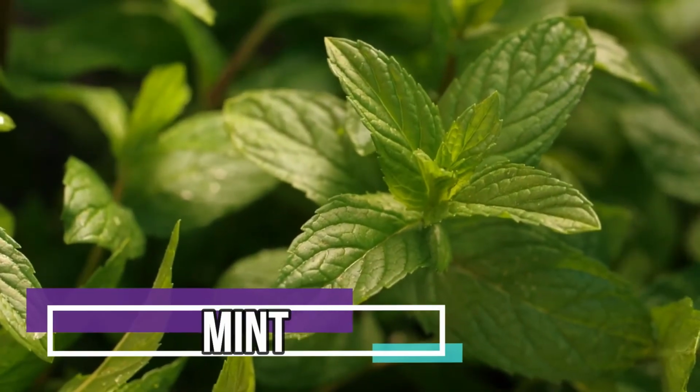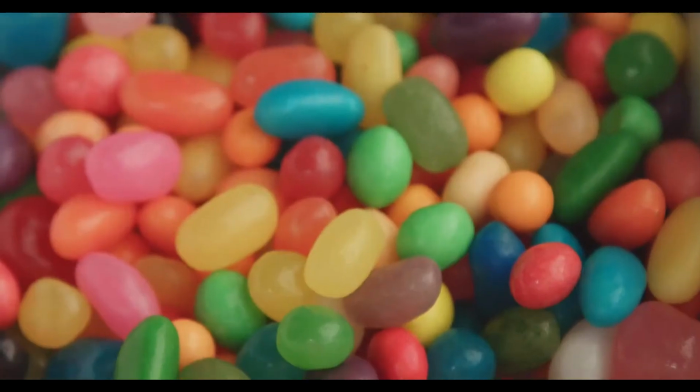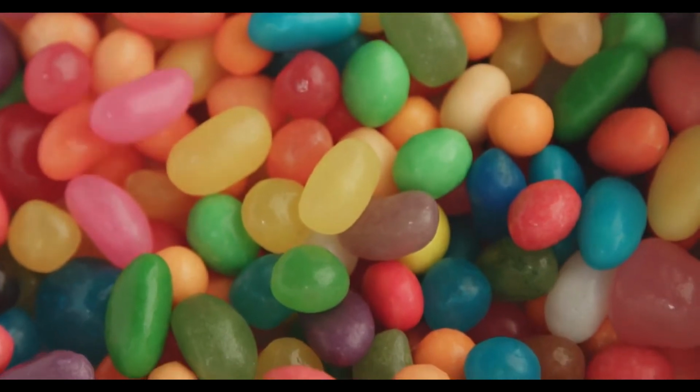Mint. Mint-flavored foods such as chewing gums and sweetmeats can also cause acid reflux symptoms.